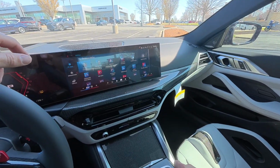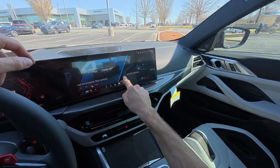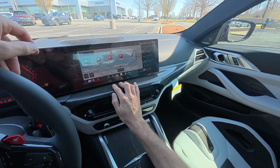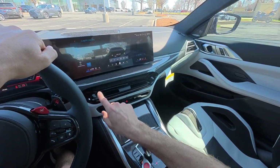You can even get to your drift analyzer and your lap timer. You have all of the widgets that you can scroll through and customize. And then a shortcut to your AC. You can get into the nav, music as well, the heated seat control along with this heated steering wheel, and there's temperature adjustments for your driver and passenger.